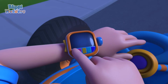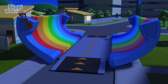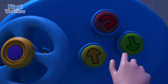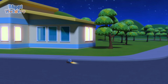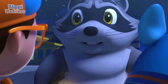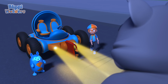I'm gonna need a grabber arm. Grabber arm confirmed. Activate Blippi Station. Shrinking down! The Blippi-mobile is ready for adventure. Let's go find that nighttime animal. Hi, my name is Rita the raccoon. What's yours? Hey, it's me, Blippi, and that's Debo.